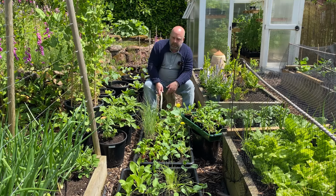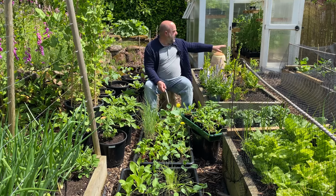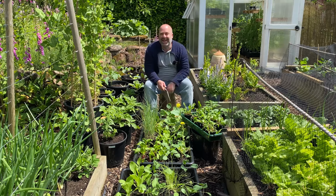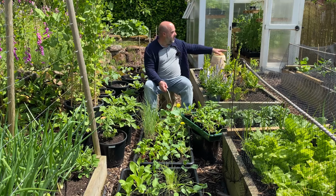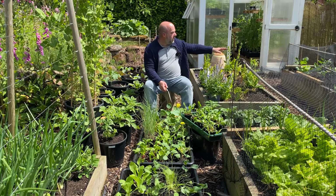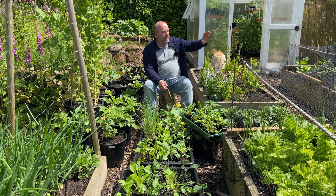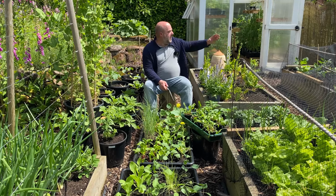I'm going to do some of the leeks, and the rest of the leeks I may put out protected in some of these beds. That bed over there, the parsnips haven't come up, so I'm going to use that as just a nursery bed at the moment, and I may put a line of kohlrabi in there.